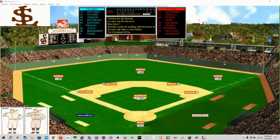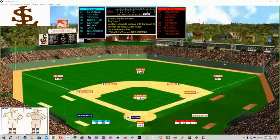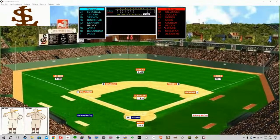For Cleveland, it'll be Hegan, Avila, and Bernardino. Hegan to lead it off for the Indians. Albrecht is ready to fire it in. The pitch. High fly ball to center. Zorilla moves under it. And Hegan is retired. One down.